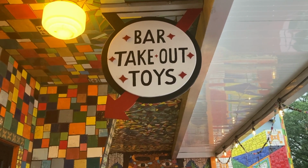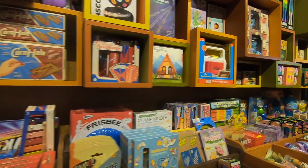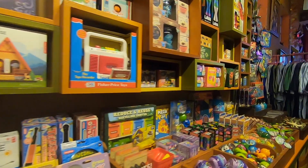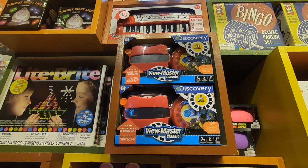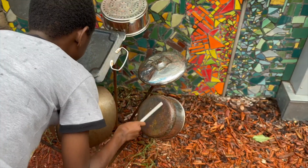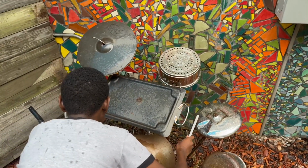This is also where you can pick up takeout, sit down at the bar and enjoy a drink. Also listen to some live music here at Satchel's. And look, they have Viewmasters for sale here too. Makes total sense. So thanks to the recommendation that we received, we have a new favorite place here in Gainesville.